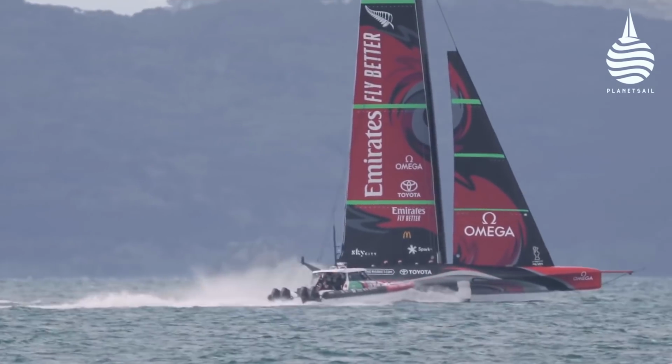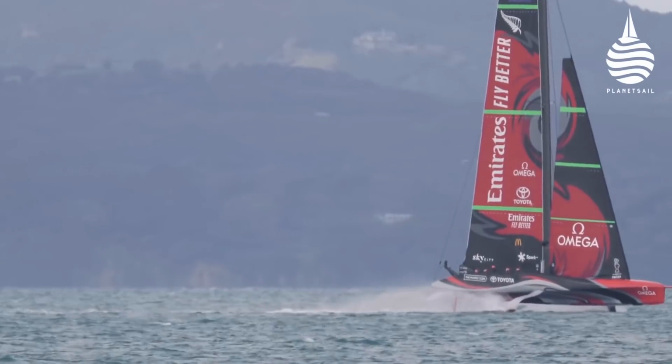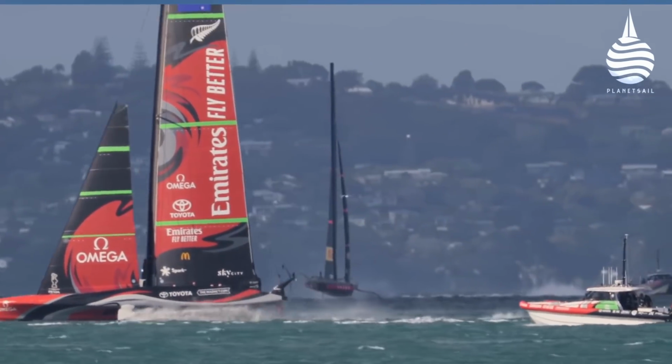Now, over the last few days, the Kiwis appear to have been trying out a few new sails. They've been trying out some smaller jibs. They've also got a cut down mainsail, which you can see if you look down the leech of the sail, particularly down at the bottom, you can see where the leech has been cut away.